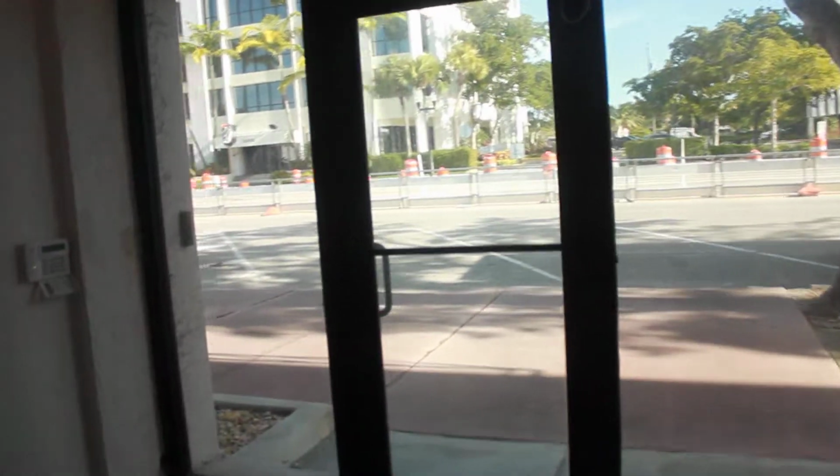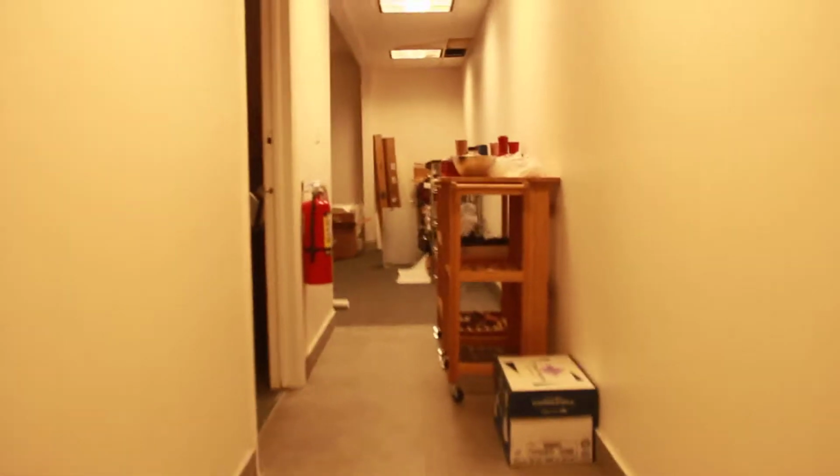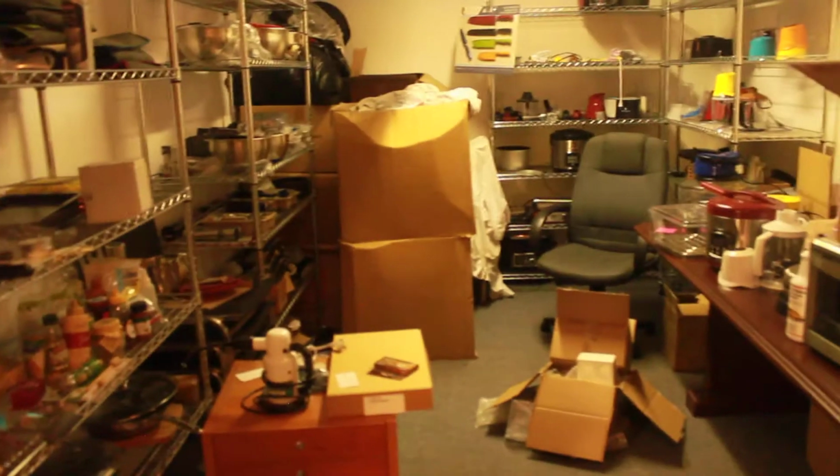Here's the main entrance for the second floor, facing Hollywood Boulevard as well. Great layout for shared office spaces for those interested in executive suites rentals. We have multiple units available between 100 and 500 square feet. Another room which can be converted into office space as well. More storage spaces which also can be converted into an office space.